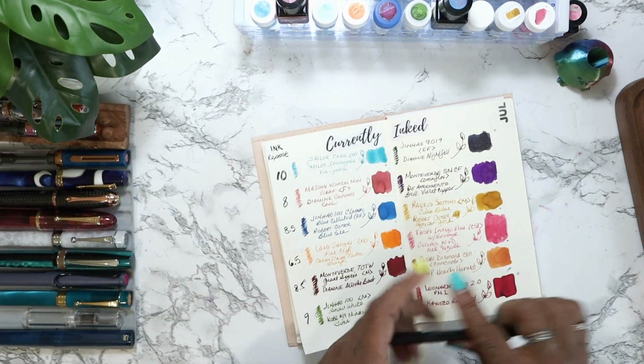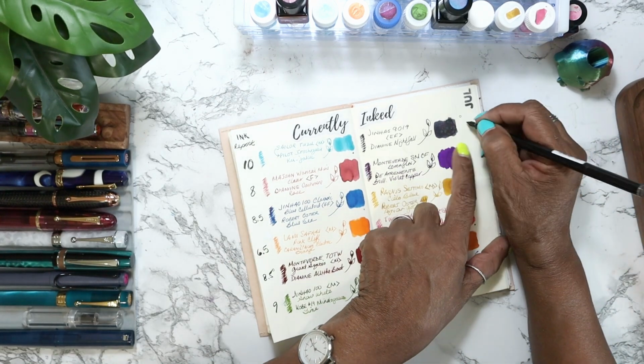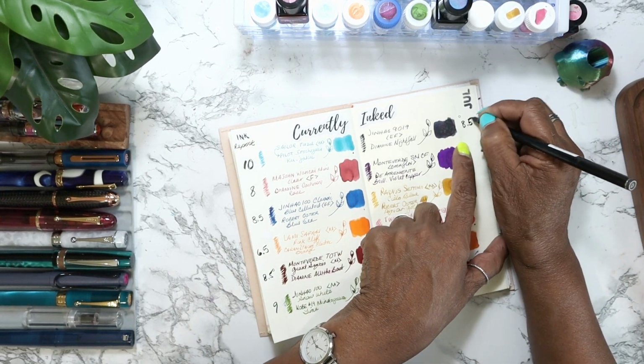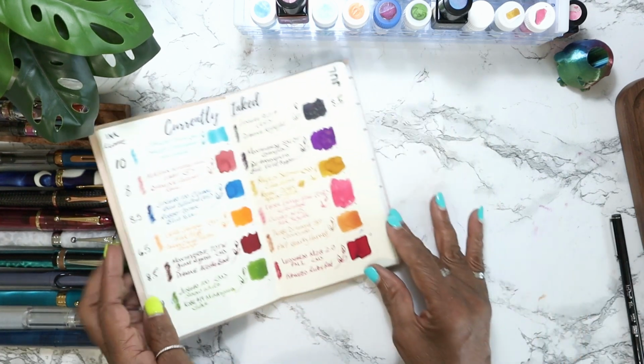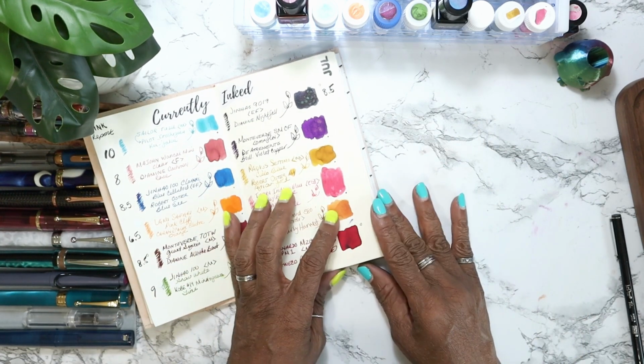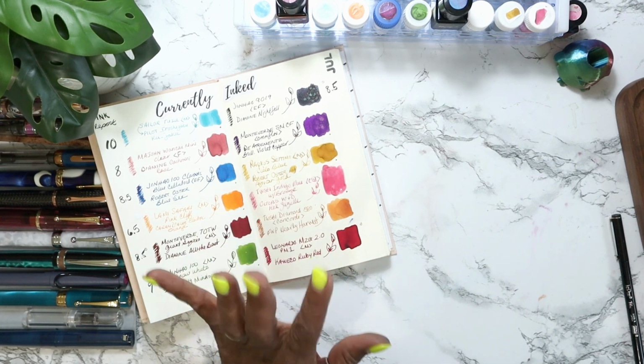What am I going to give this pairing? Because the properties didn't show up as well, I'm going to give this an 8.5. Because I need all the things to happen if you're going to get a high score number. I just think all the things should happen. Alrighty, next pen.